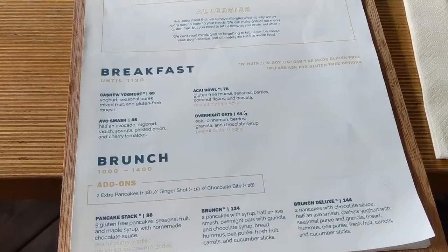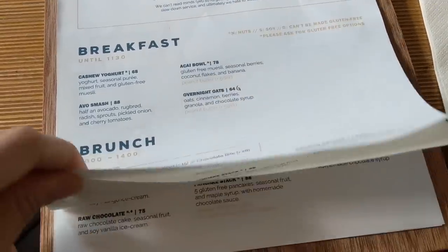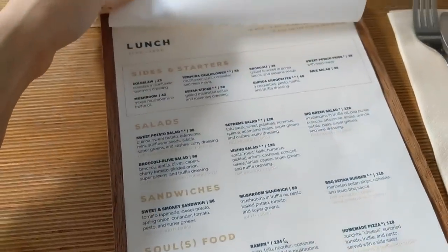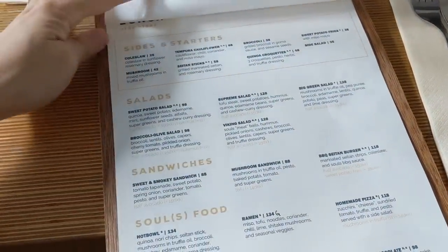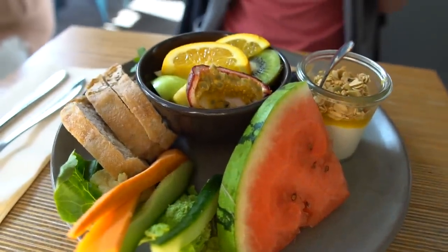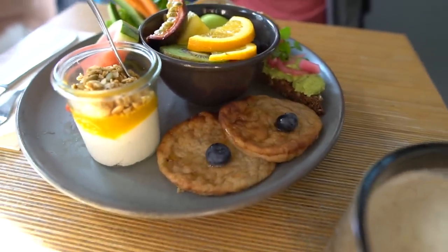Okay, so I'm here at Soul, which is an entirely plant-based restaurant, and I'm here for brunch, but they also do amazing lunches and dinners as well. Like, I saw ramen on the menu, I saw burgers on the menu, and they all look super amazing. I ended up getting the brunch deluxe, and then I wanted to try one of their acai bowls, which I have never ordered before, and the acai bowl is pretty huge.